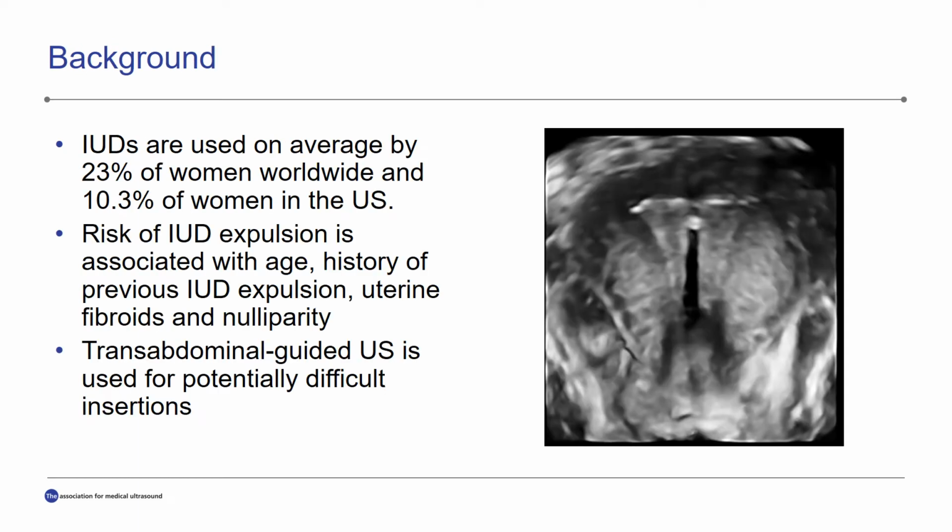Just a little bit of background on the topic. IUDs are used on average by 23% of women worldwide and 10.3% of women here in the United States. Risk of expulsion of IUDs is associated with a patient's age, their history of previous IUD expulsion in the past, uterine fibroids, and nulliparity. So right now, transabdominal guided ultrasound is used in the clinic for potentially difficult insertions.